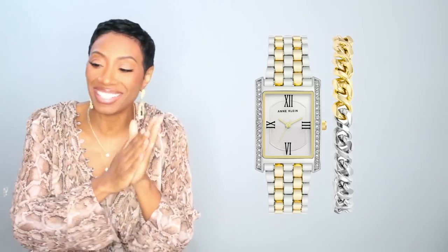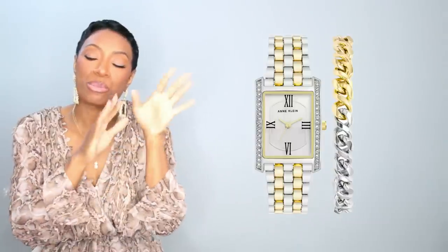Because if you look, this one also comes with another band that you can use to replace the one that's connected. Is that another band, or is that just a bracelet? Hold on, let me see. Oh no, it's just a bracelet. So this is just a matching two-tone bracelet. I like that, that's real cute. So this is $75 at Macy's, like I said, but this is by the brand Anne Klein. So we went from 300 to 75. We like that, we're gonna keep on going.